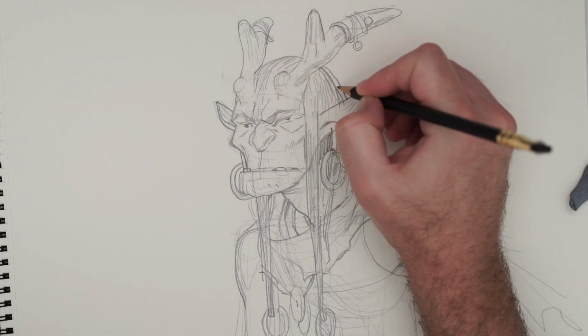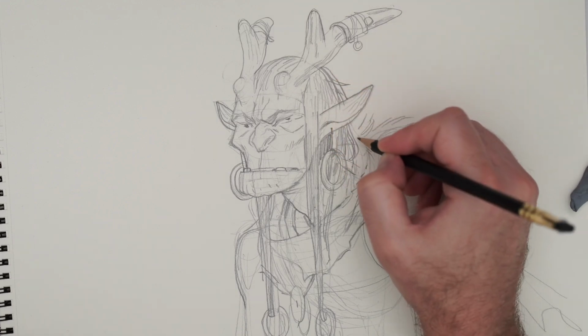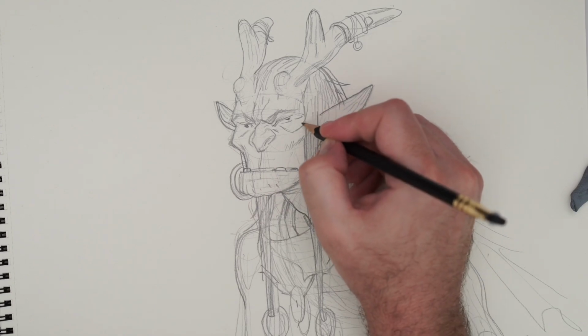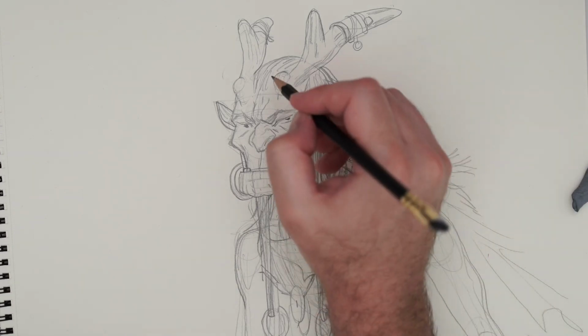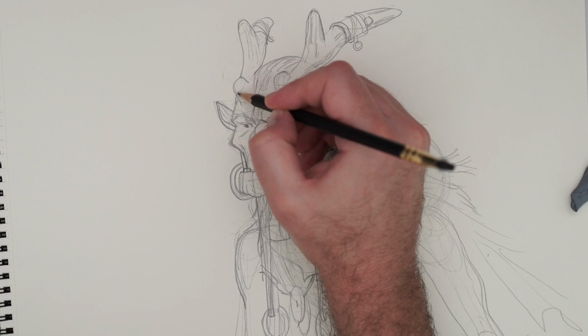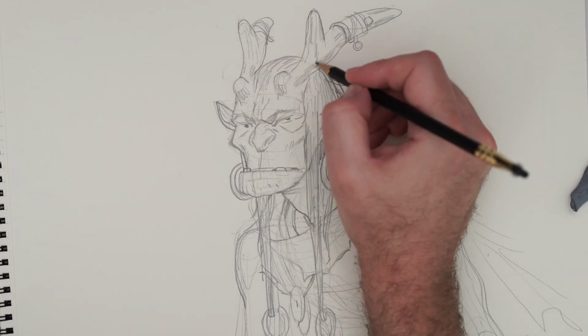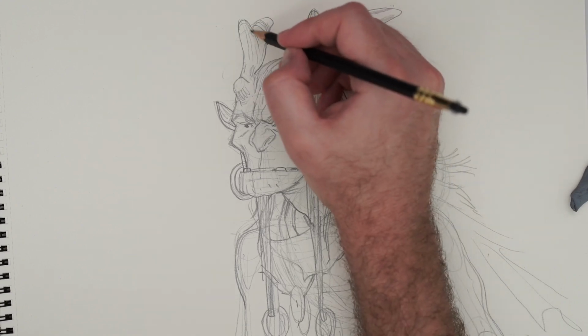Right. So I kind of like the idea of this hair being a little bit raggedy. So he's kind of put it together, but it's still a bit rough. Again, these horns are looking a little bit rough too.